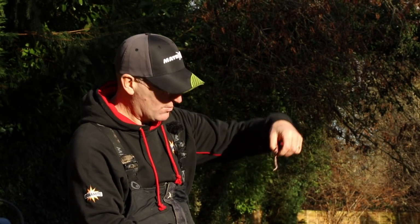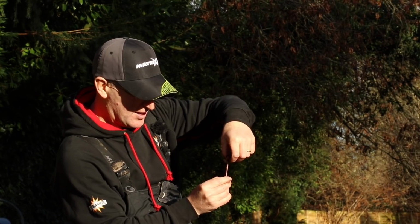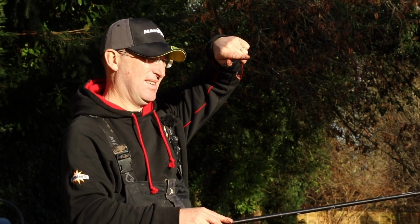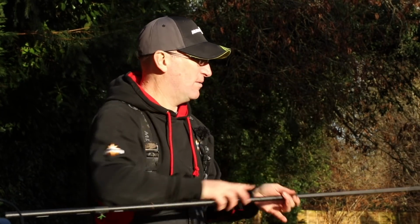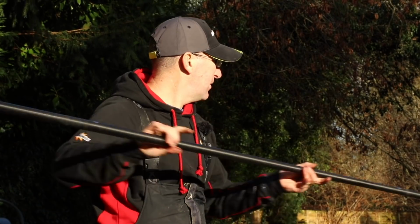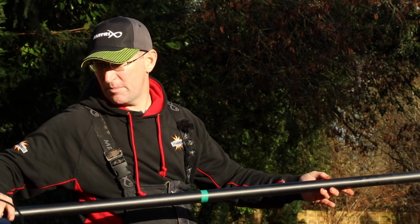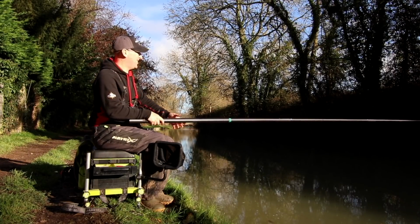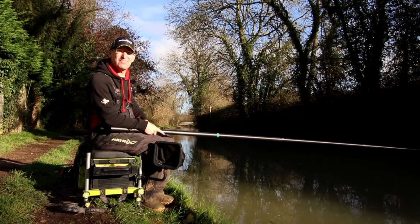Now I'm going to hook that one through the head, just nip the very last bit off for a bit of scent, make him a bit more active. I wish this was a match. Catch double figures doing this, no problem.